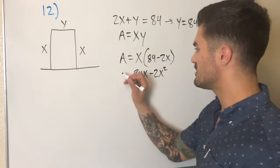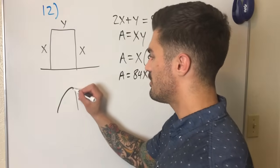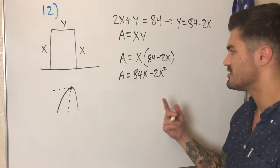And it is a quadratic that opens down. That's how it's always going to be, because with a quadratic that opens down, the y value that corresponds with the vertex, that is the maximum. So that's how these are all going to work out.